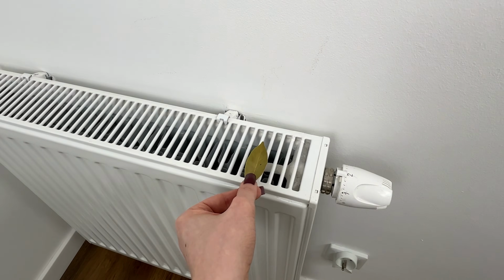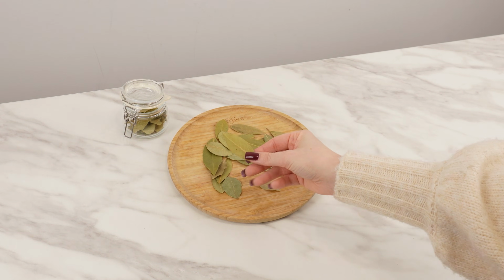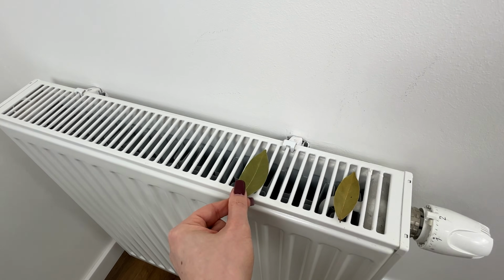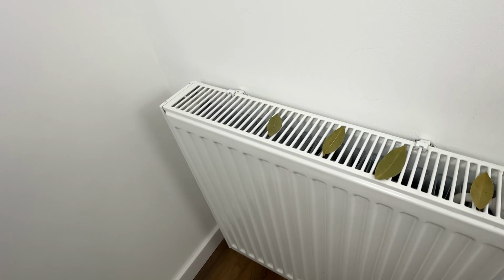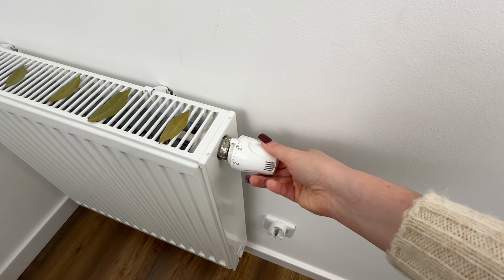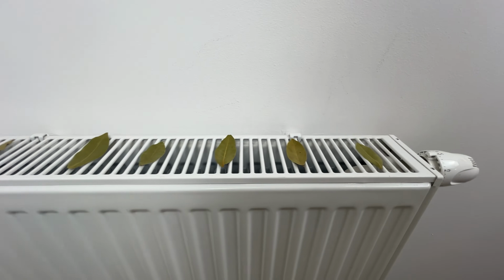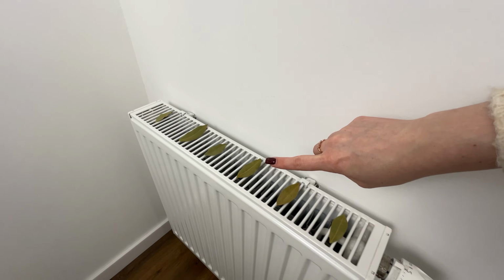Place a bay leaf on your radiator, and the effect will surprise you. Bay leaves are not just a popular kitchen ingredient. They also have calming and relaxing properties. Take a few bay leaves and place them on your radiator. You can adjust the number of leaves depending on how strong you want the aroma to be. Once they're in place, turn up the heat. The warmth from the radiator will release a gentle, soothing scent that will fill the entire room. This aroma not only helps you relax, but can also improve focus and create a pleasant atmosphere at home.